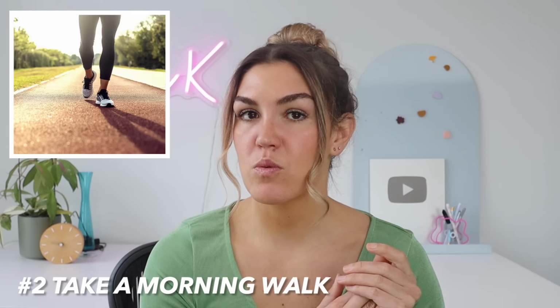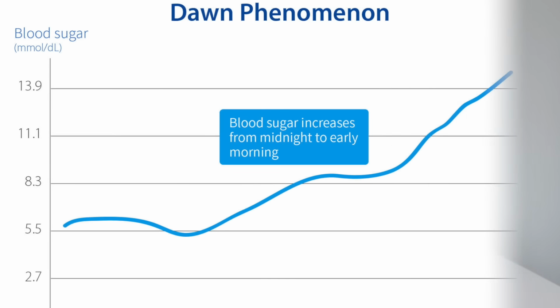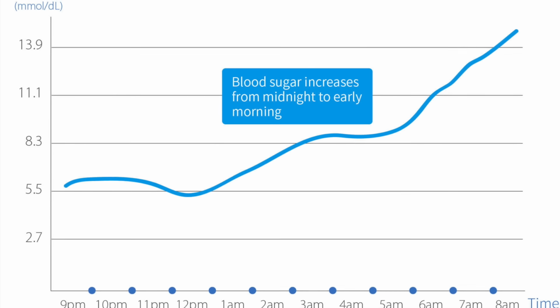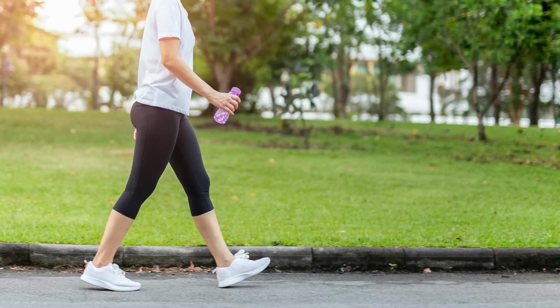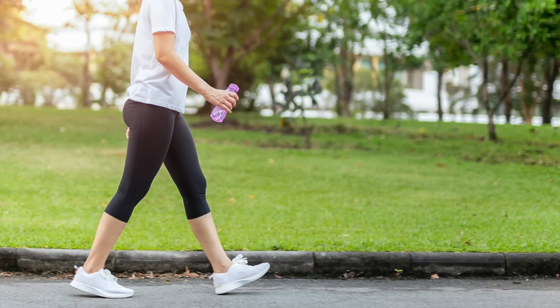The second step is to take a walk in the morning. And this works because some people experience what is known as the dawn phenomenon. This is where your liver dumps glucose into the bloodstream just before waking, causing fasting numbers to be elevated. So by going for a walk in the morning, this actually allows your cells to take in and use that glucose. Even better is that when you're exercising, your muscles can take in glucose without the need for insulin.